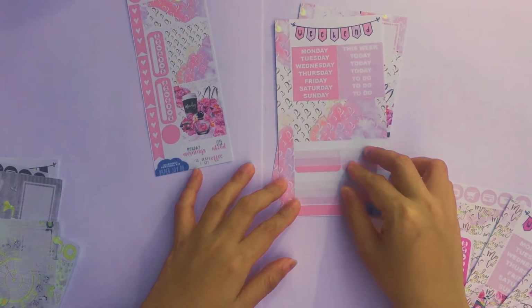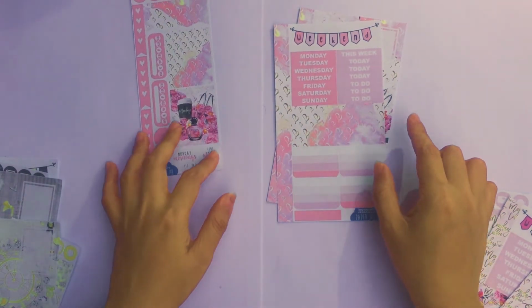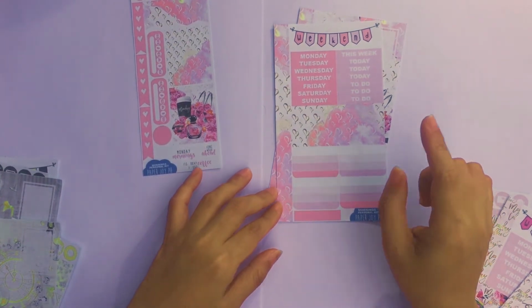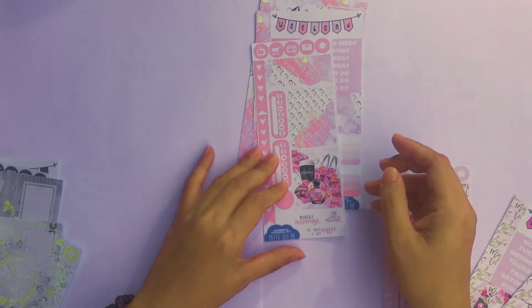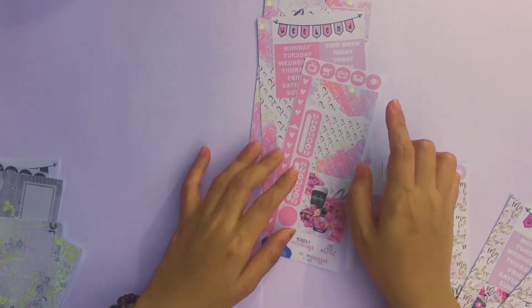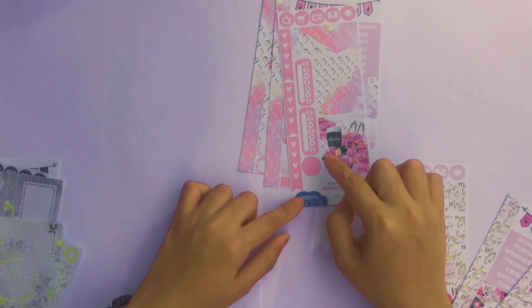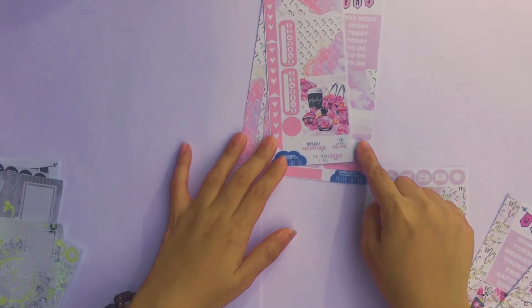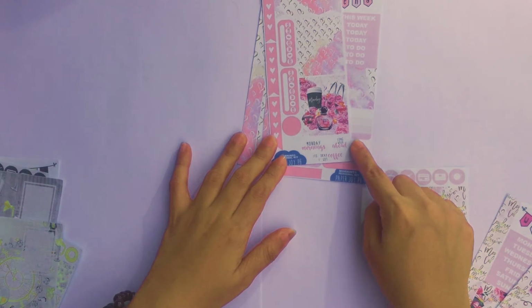This is the second page. You have your headers, the weekend banner. Wow, I haven't done this in a long time. I don't even know what they're called. Okay, and these are your decorative washi strips, flags, icons, habit trackers, and pink heart checklists. It says right here, Monday mornings, long week ahead.